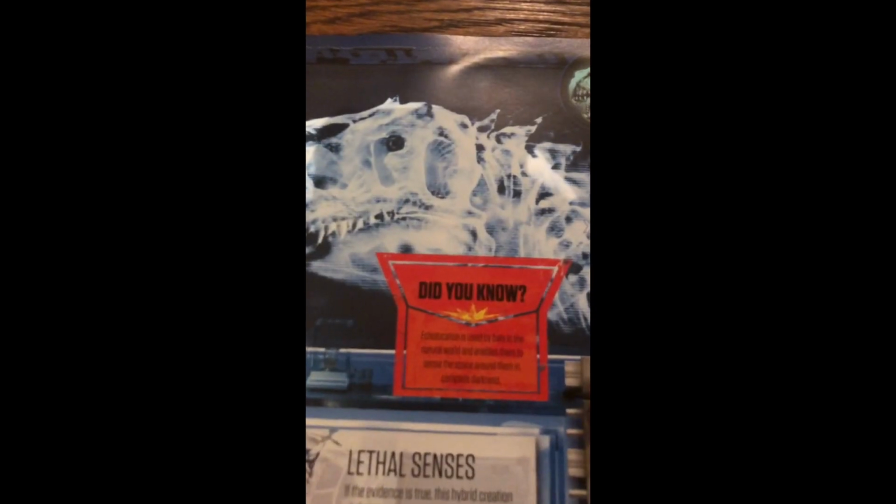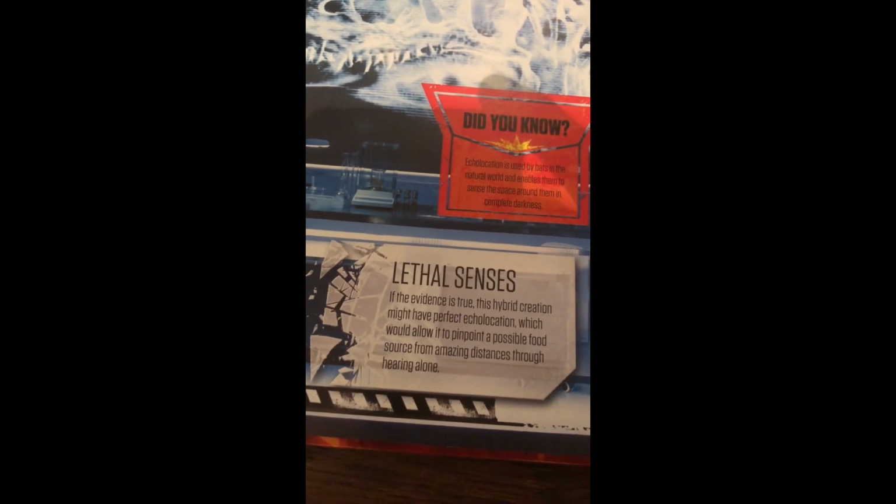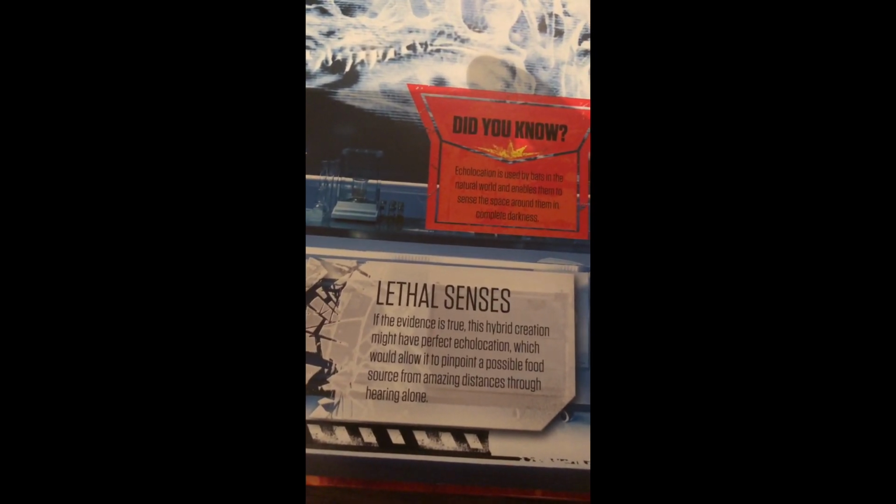So here's an interesting fact. Did you know... It's hard to read. Give me a second. Okay, there we go. Did you know echolocation is used by bats in the natural world and enables them to sense the space around them in complete darkness? Lethal senses. If the evidence is true, this hybrid creation might have perfect echolocation, which would allow it to pinpoint a possible food source from amazing distances through hearing alone.